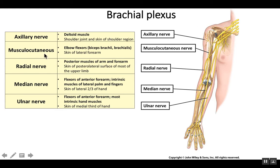The musculocutaneous nerve innervates your elbow flexors, which are your biceps brachii and brachialis, and it innervates the skin of the lateral forearm. If you follow that musculocutaneous, it goes to that lateral forearm. So the skin along here is innervated by the musculocutaneous nerve.